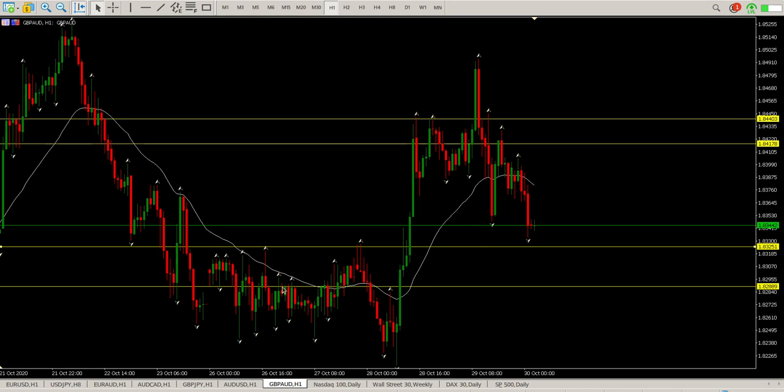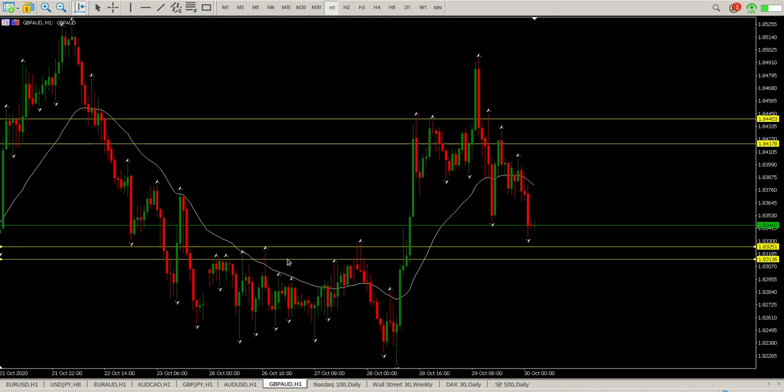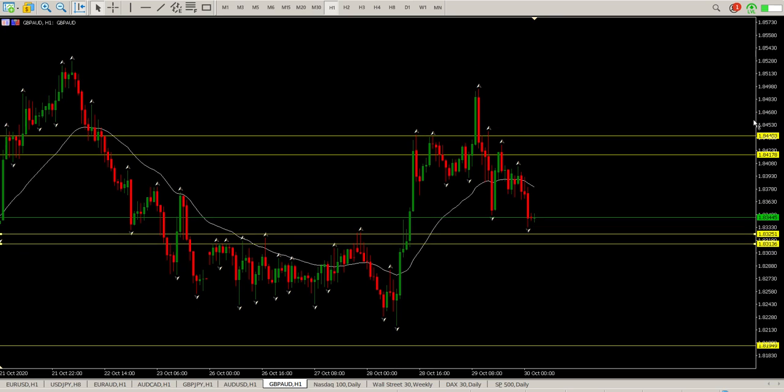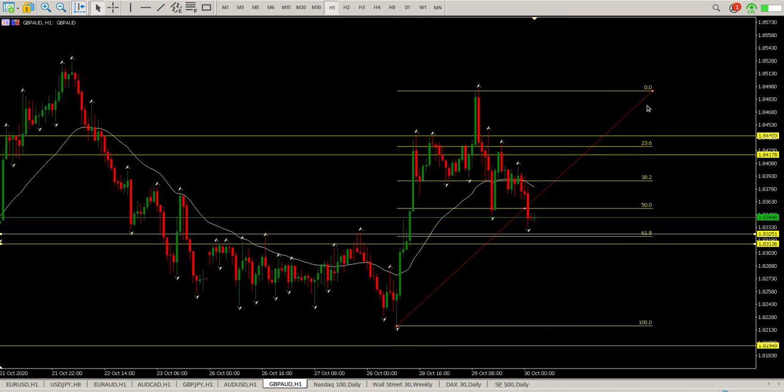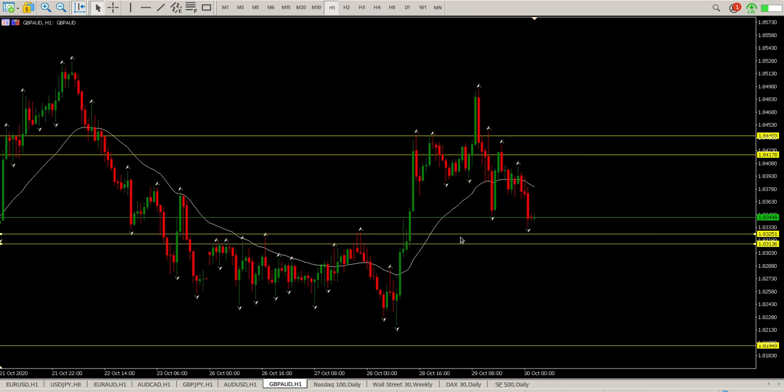So I would be watching, I think there's two little levels here, and they do look like they're Fibonacci levels as well, which is there. So 61.8 is right in this zone as well. So we've got a lot happening around 183.251, or alternatively 183.136. So that's the area to be watching.